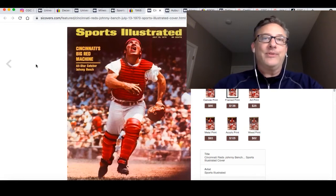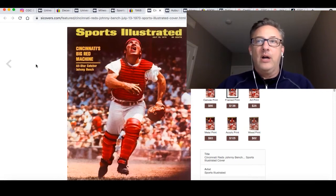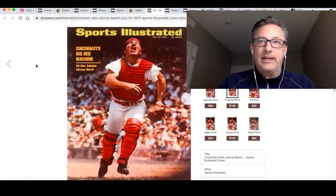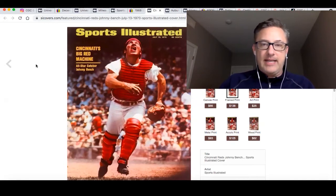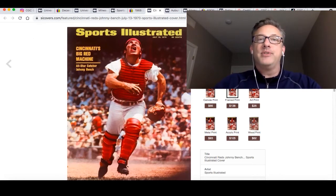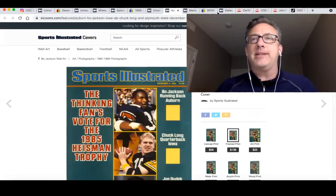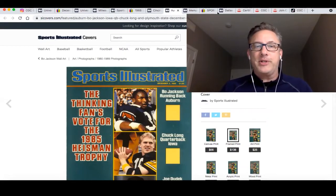I just love it. This one, in my opinion, that 68 cover of Johnny Bench, still collectible, but it's not as great as this second cover from 1970. And again, this second cover, because the first one is so bad, all of a sudden now becomes even more collectible. Let's move on. This is Bo Jackson, and you're going to see unfortunately, there's a couple that look really similar here.